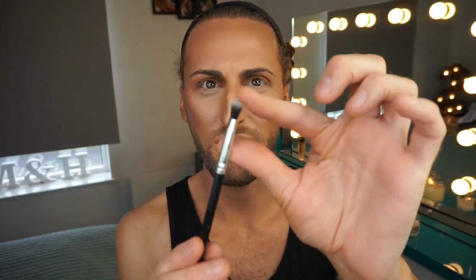I'm then going to go in with a slightly smaller brush. We'll go in with a blank canvas, well, I can't even read that, that's worn off. E34, which is just a kind of flat, fluffy brush. You guessed it. Taking that bronzer and just kind of buffing it through the lower lashes as well.